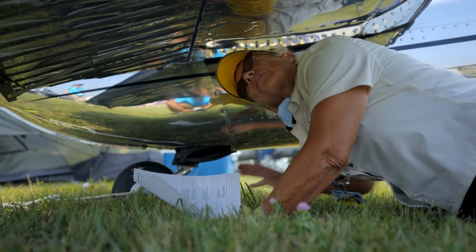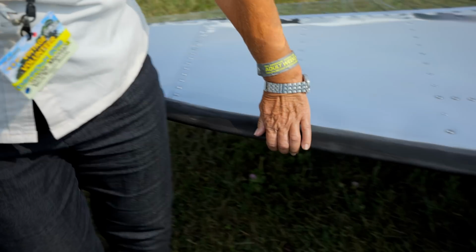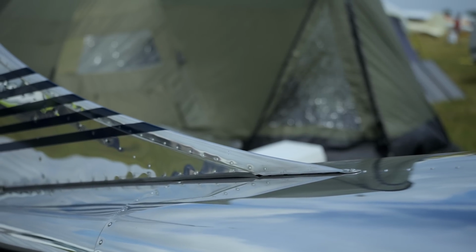While I'm here, I just check the underside for dents while I'm on the ground. All right, that side looks great. And I'm just checking for any defects here in the leading edge of the horizontal. This side looks, no dents.